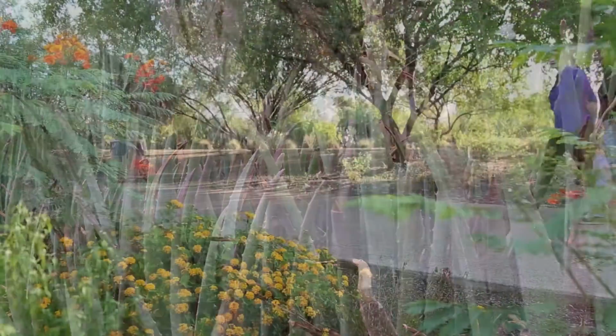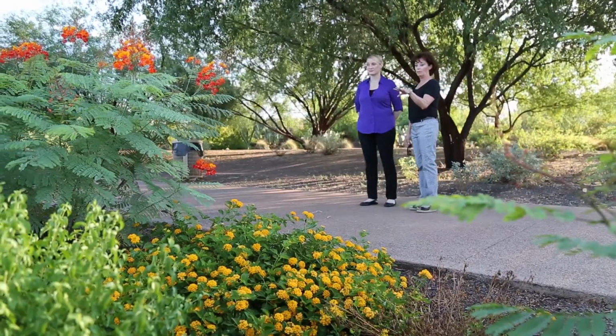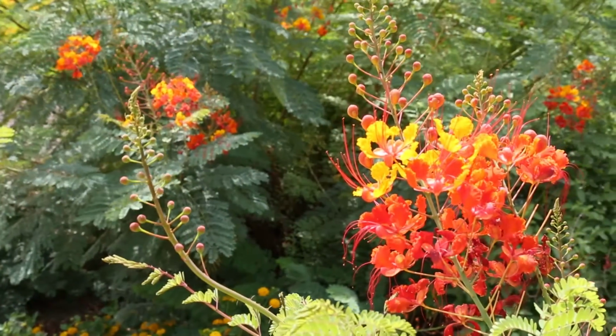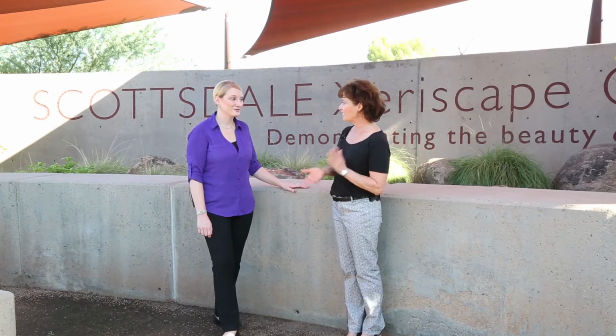So here's those three plants we were talking about earlier, and this is a good example of a composition. You've got the yellow lantana, the red bird of paradise, and the ruellia in the background. So we've seen some great plant materials in Xeriscape landscaping here at the garden today. I'm going to go back to the office and get to work on a plan using some of the things we saw today. And I'm going to go to the nursery and we'll meet back in a couple weeks.